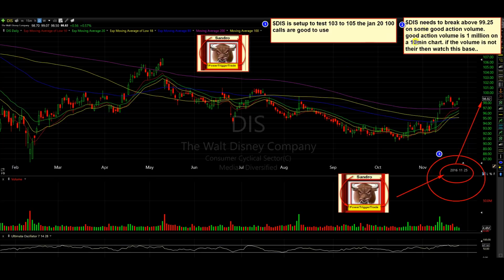So here it is. This needs to break above 99.25 on some good action volume. Good action volume is 1 million on a 10-minute chart. If the volume is not there, then watch this base. Before I get into that, the first step, if we want to get into this earlier entry number, is we want to see this break above 99.25 on some good action volume, which is 1 million shares. So in the first 10 minutes of trading, if we don't get that action, or it could be in the next, so it's 10 minutes. And every 10 minutes, so for example, if the market was open for 30 minutes, that would be 3 10-minute bars. So within one of those 3 10-minute bars, there could be a spike of volume.